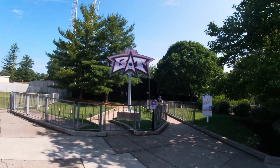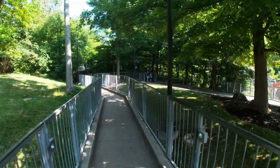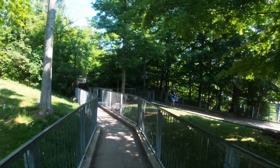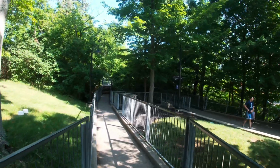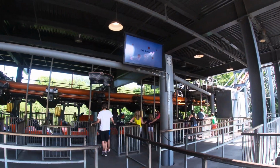Next, coming right next door here to check out the Bat. I forgot how long it takes to get back here to the station for Bat. This queue is like ridiculously long. And the Bat is currently a station wait, so no need for fast lane on this ride.